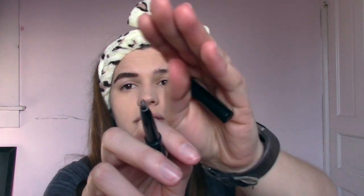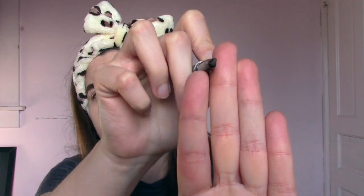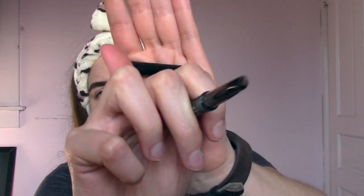Okay, so I don't really like how thick this is. I don't know how well you can see here, but this tip is actually quite thick. I like my pencils a little bit thinner. It made it kind of hard to be really precise with the outside, but it did seem really creamy.